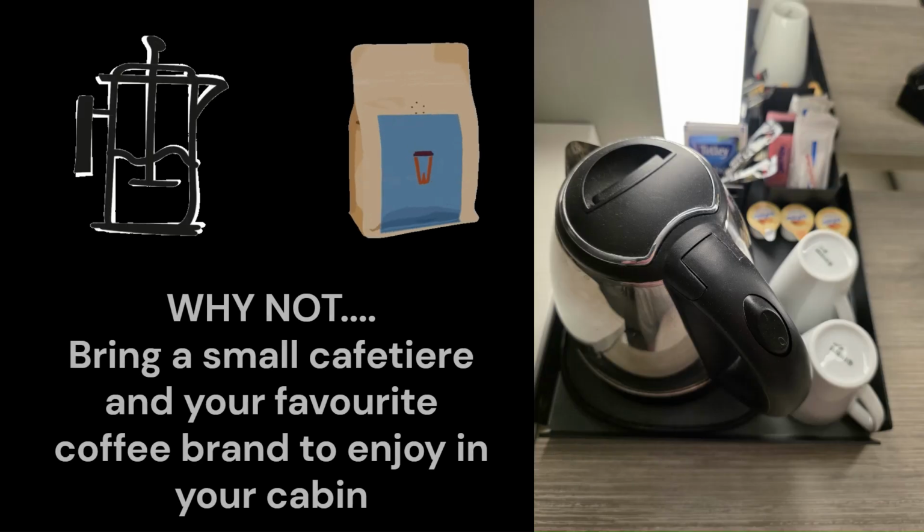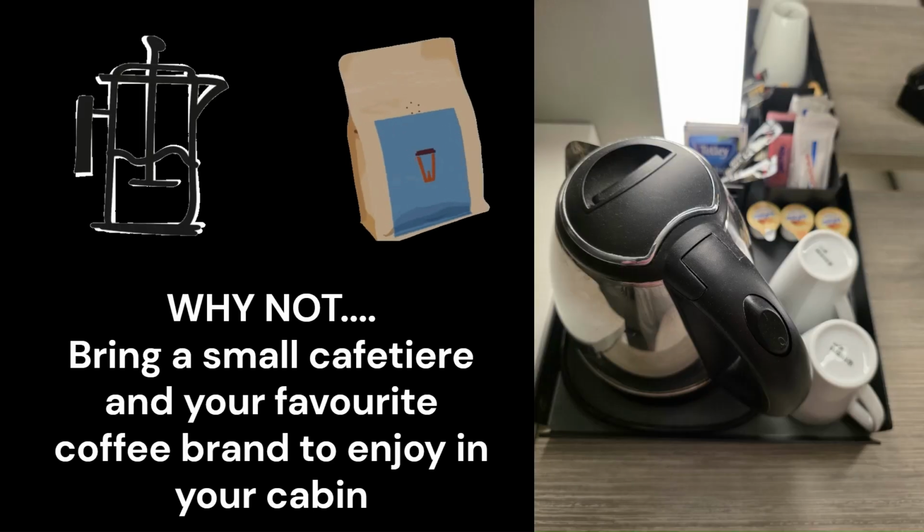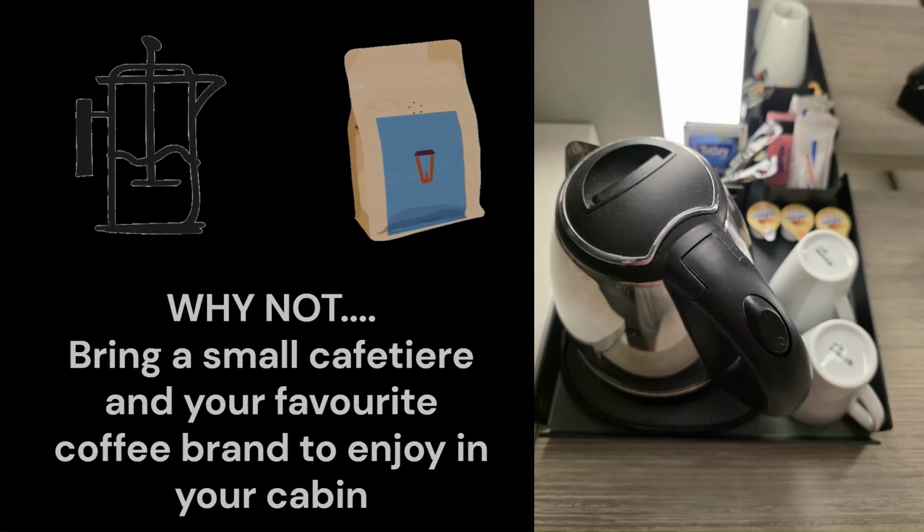So our tip is, that if you find yourself on a ship anywhere in the world, and there is no kettle, then ask your cabin steward for one. Because it's possible that they have them stored on board for British guests, if the ship has been positioned at a UK or even European port.